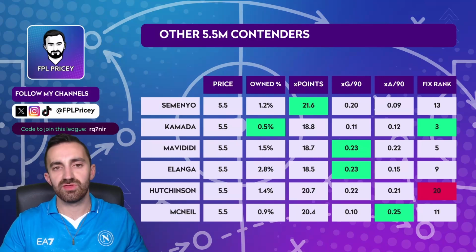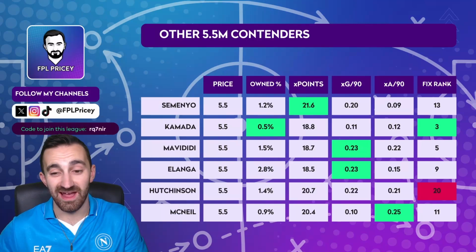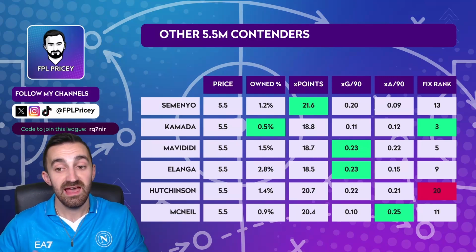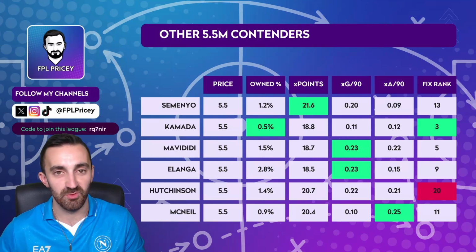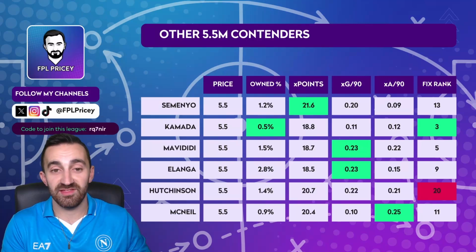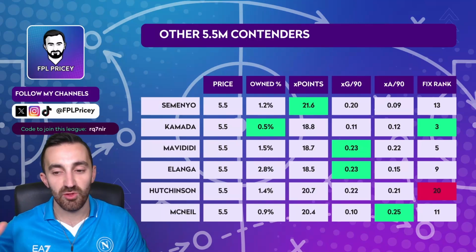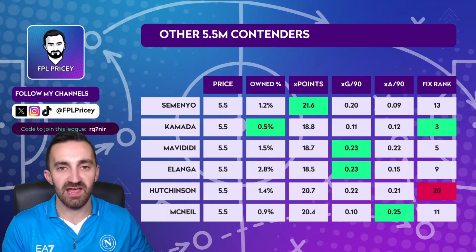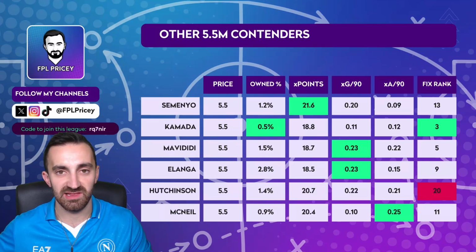favourites. Moving on to 2 of the promoted midfielders at 5.5, Mavididi and Hutchinson both come in with good goal threat overall, 0.23 and 0.22 XG per 90 respectively, and almost identical assist threat as well at 0.22 and 0.21 respectively. It is worth noting that Leicester have much better fixtures from an attacking point of view than Ipswich do, 20th on the ticker, so maybe in Hutchinson's case especially, it's worth just waiting and seeing how well this attacking threat translates to Premier League football.